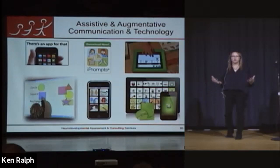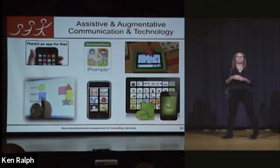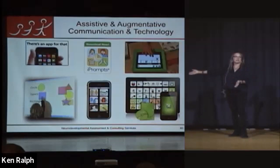So many are available as apps. The complicated thing is that if you're putting a communication app or program on a device that also is used for other things, this can become problematic for some individuals who have a hard time disengaging from where they're playing their video games or their favorite activity versus when they need to use their communication device. So some just easy workarounds for things like that.